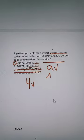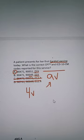Yeah, and they could get cervical cancer from it, from the HPV, so it's very scary stuff.